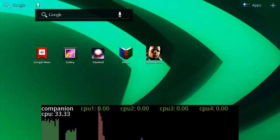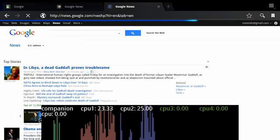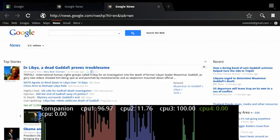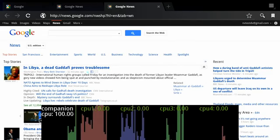Alright, now let's exit video playback and check out something else. A similar behavior occurs for web page loading. In this example, we're loading Google News. You can see the performance cores turn on, so the page loads quickly, then turn off and the companion core turns on, so you can read the page with the lowest power consumption.